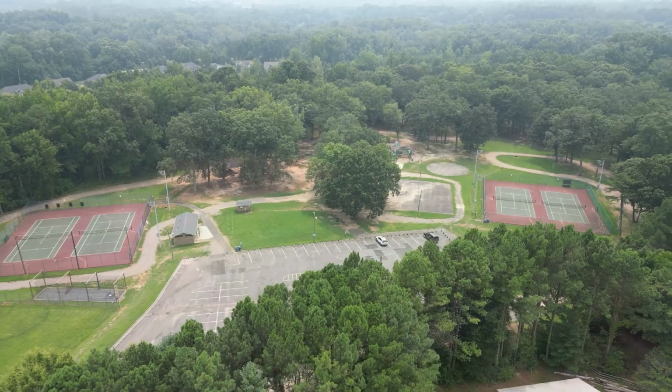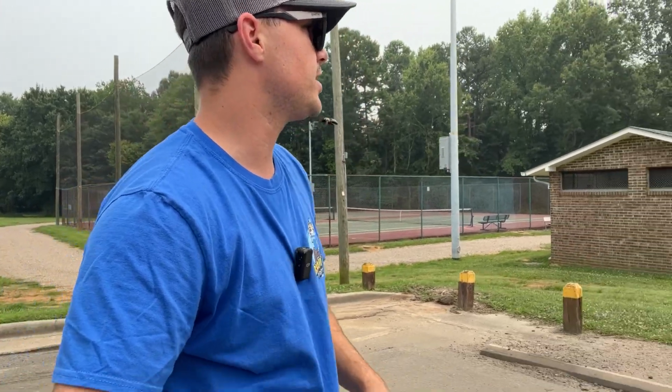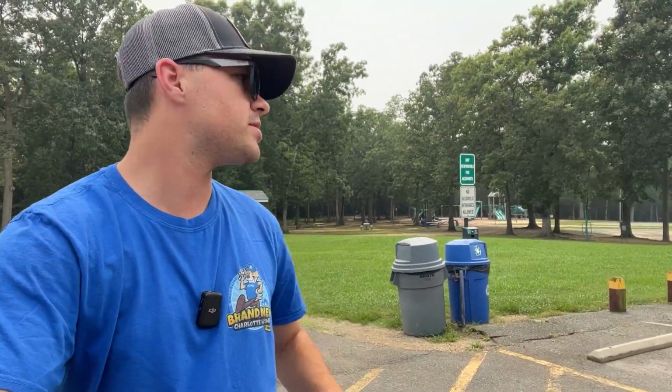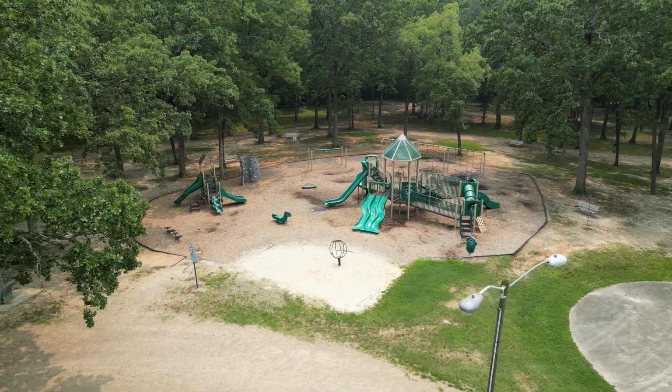You got some tennis courts right here. I know pickleball is all the rave nowadays, so you can have some pickleball matches over there. You got plenty of shelters and a lot of wooded areas, which is super nice in here. So that playground is also a pretty good size as well. So it's very dead out here. There's not a lot of people right now.